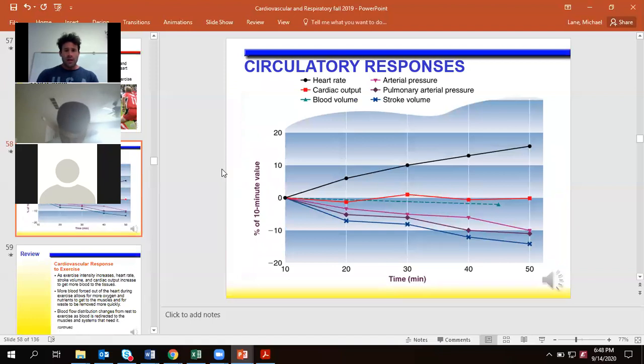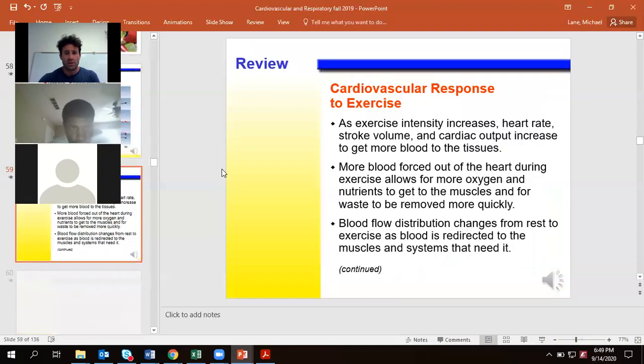Now, how our circulatory system responds to the exercise we're doing is probably what you guys would think: our heart rate's going to go up, and from the cardiac drift, our cardiac output is going to stay about the same. Notice, guys, the blood volume goes down a little bit, our arterial pressure goes down, our pulmonary arterial pressure is going down, and our stroke volume, most importantly, is going down with time. And so this eventually is going to be a contributing factor to fatigue.